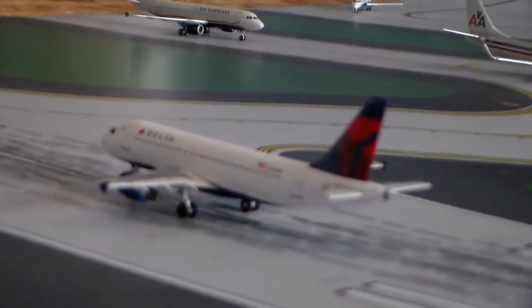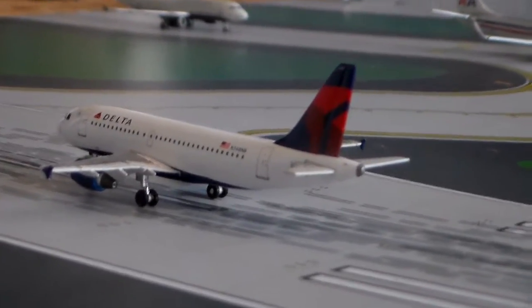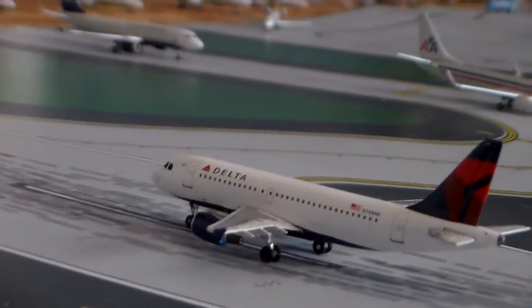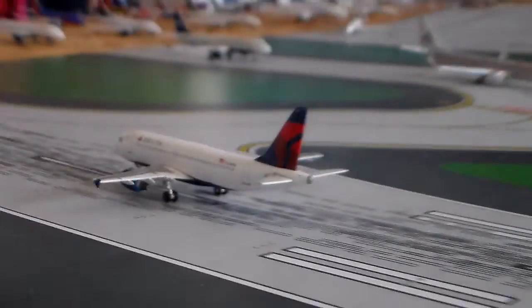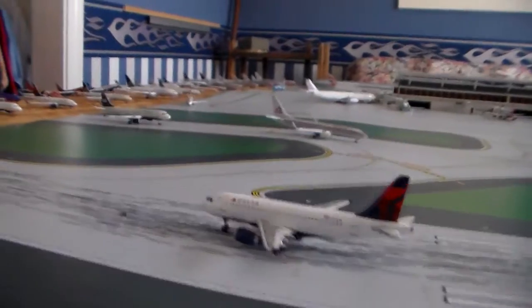And then over here on the runway, taking off, we have our Delta Airlines Airbus A319. This plane's going to be headed out to our newest Delta destination, that would be West Palm Beach. So that's where this plane's headed. That route only began a couple days ago, so really excited to say that now for the first time.